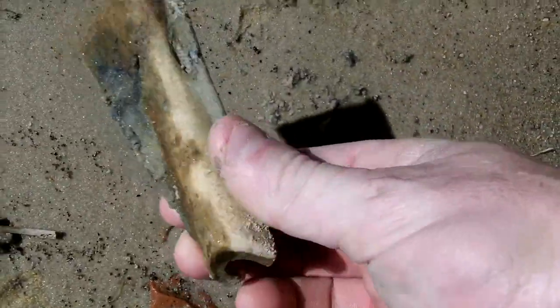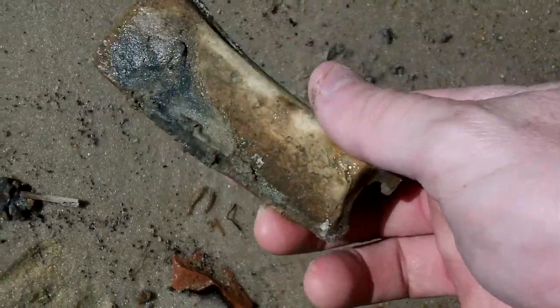Let's keep looking. There's some bone. Is that human bone? Could be. Could be an arm or leg bone. We'll keep looking. Let you know if we see anything really cool.